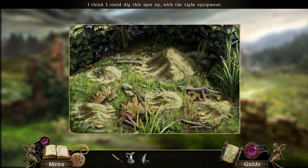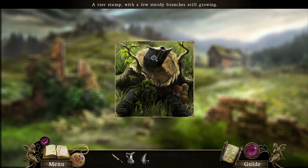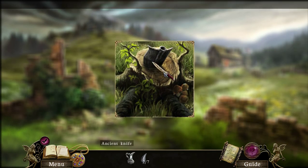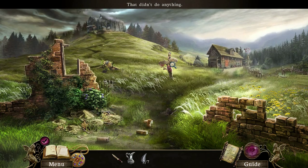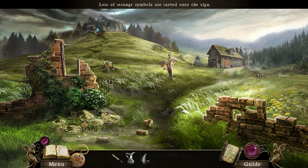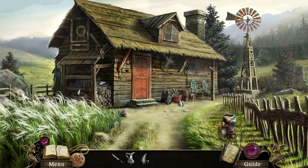So, garden patch. I think I could dig this up with the right equipment, and I found one metal piece. There's another metal piece. So we should be able to yank this out with some leverage, right? The wood has begun to rot, but the carvings are still beautiful. Lots of strange symbols, and it looks like we've got two houses. Let's try the house on the right.